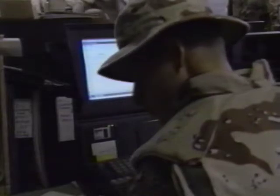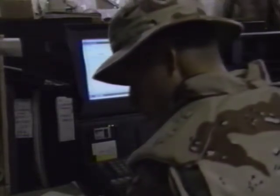This is a Marine command center during Operation Desert Storm. It is not much different in appearance from a command center in World War II, but the information flow into this command center is many times greater.